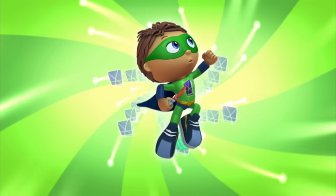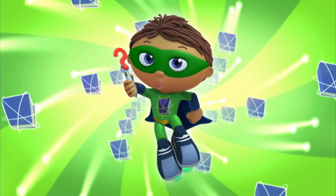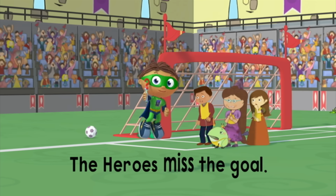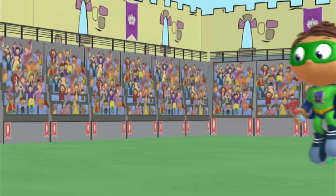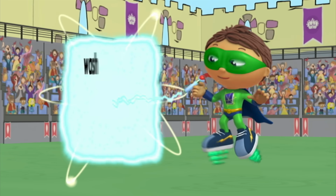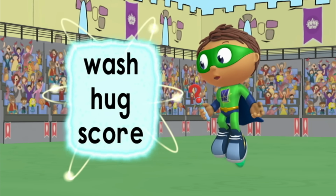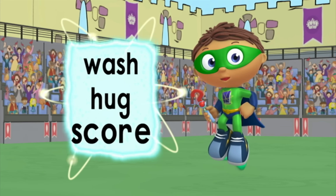Superwhy to the rescue! With the power to read, I can change this story and save the day. Let's change the word miss in the sentence. Zap! Why, writer? Right! Which word will help the team get the ball in the goal? Wash, hug, or score?